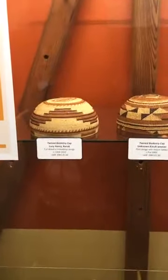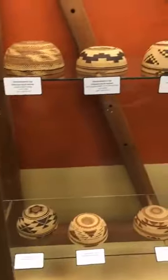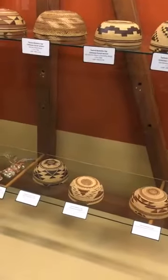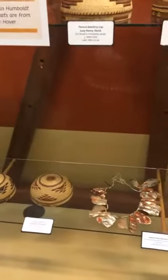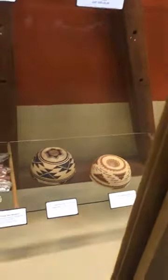Just take a quick little look around. So like I mentioned earlier, these are caps. I'll talk a little bit about these. From my knowledge, these are pretty much fancy caps. So these would be worn in ceremony, at special events, things like that. Sometimes you'll see some that are less elaborate. They might only have the red coloring on them. Those caps would be worn in everyday life. When you're going around picking up acorns, processing things and walking on the beach, you might wear a less fancy hat, and you'd save these for special events.